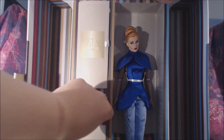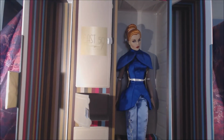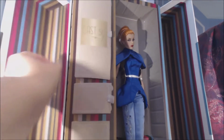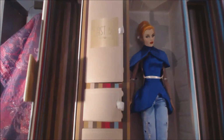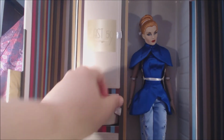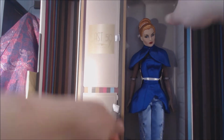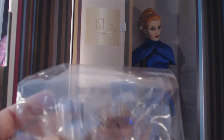In the second part of the box are the jewels. Oops. Sorry about that, everybody. And the third part are the rest of the accessories, a bag of accessories, if you will. The shoes, the makeup palette, some gloves. So let's go ahead and debox her and talk about the different looks that you're going to get with this doll.